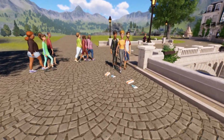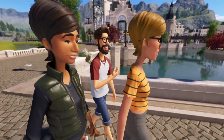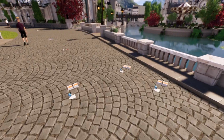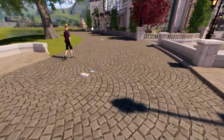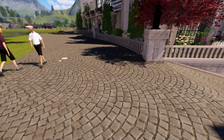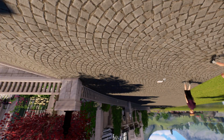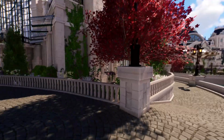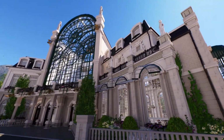There's garbage here. Did you throw it? We will throw you into the canal. There's so much garbage here. I don't think in this version I hired cleaners yet. Oops. So, yeah, there's garbage.